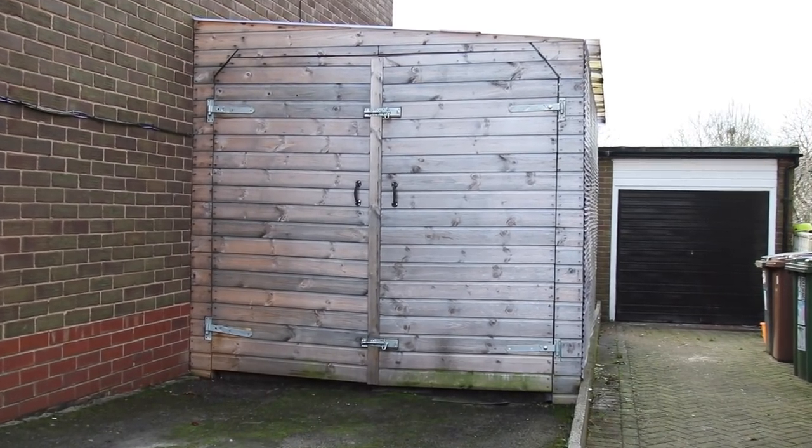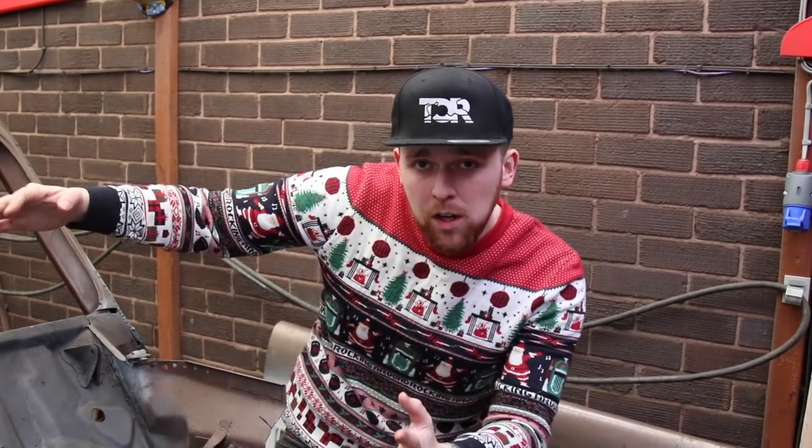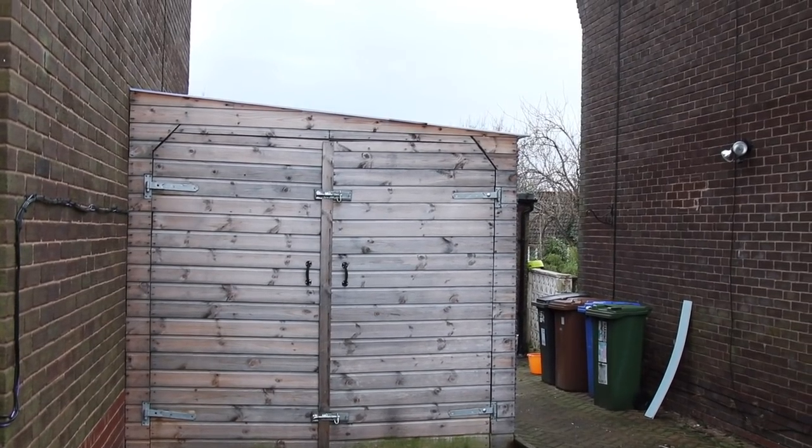I'll show you how I manage in such a small workshop because it's an absolute nightmare. In fact, it's that much of a nightmare that I actually have to move the car over just to get the weld around to the other side, which I will demonstrate. Now, I think the best way to do this is to switch to selfie mode.